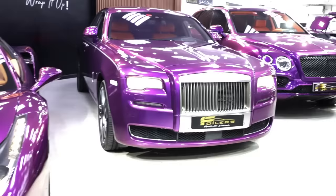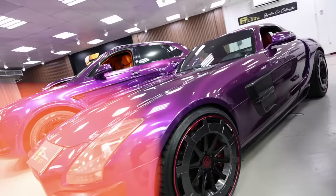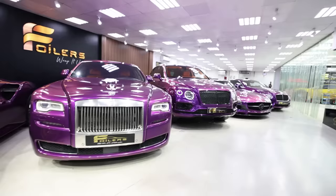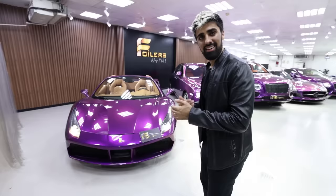Oh my God. Yo, this is insane. Welcome to my new car collection. Okay guys, so right now we just made it here. Do you see this? This is crazy, guys. Yo, they're all purple. Let's go through the freaking cars.